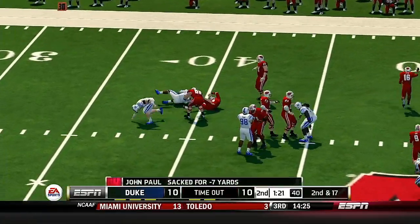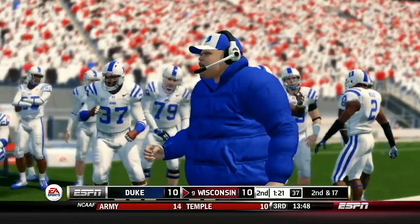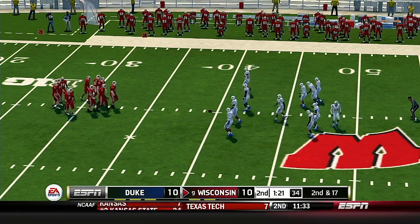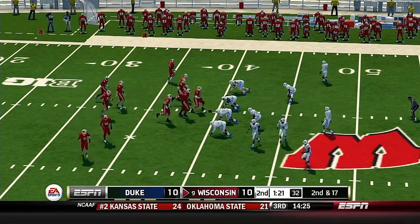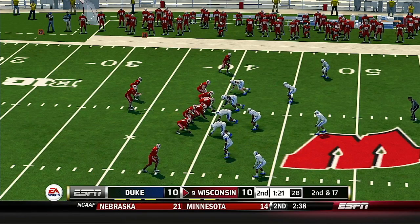Here comes the pressure, and he hits him hard at the 39-yard line. You have to keep an eye on this guy, especially during passing situations, because he does a great job of getting to the quarterback, as we saw right there. They find themselves in a hole here after that sack. It's second and long. Let's go!